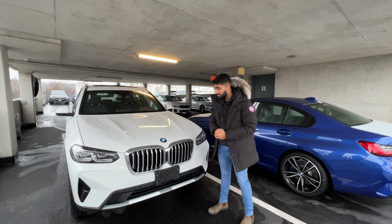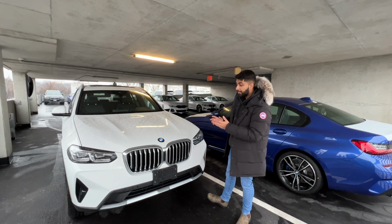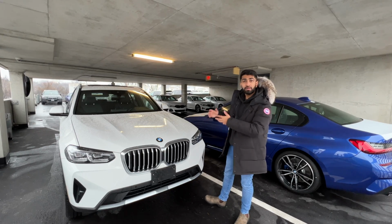For this week's video, I'll be looking at the 2022 BMW X3 30i LCI. So this is the refreshed and updated X3 for BMW's best-selling SUV.